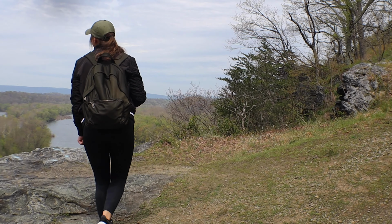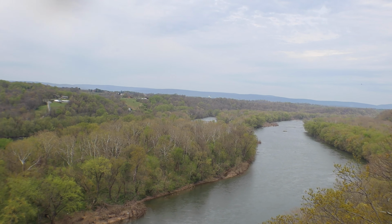Started to rain really hard. Didn't we like stand underneath the tree for like a long time? Yeah.